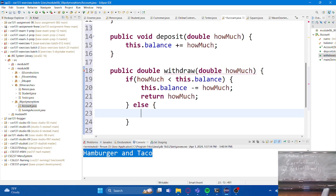How do we deal with this? There's a few different ways I could consider handling this option. I could say this is an error. I could say, hey, look, you're not allowed to do that. You're not allowed to ask for more money than you have. That's a mistake. That's an error. That's not allowed to happen.